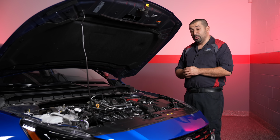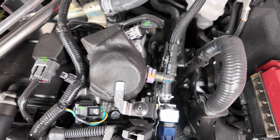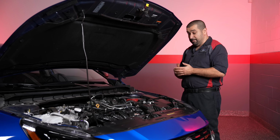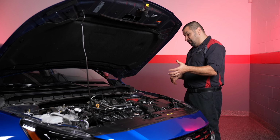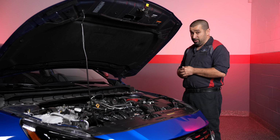Now this engine is direct injected only. The high pressure fuel pump sits right at the top. What I like about it is it sits on the side. So it's not on top of the valve cover directly, which is a pretty cool design. They have a little kind of cap at the end, and that's where the high pressure fuel pump sits. Injectors are right underneath the intake manifold. Good place for them, not right on top of the valve cover, which is pretty cool.